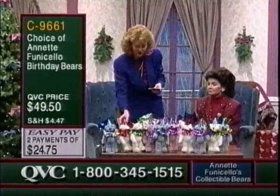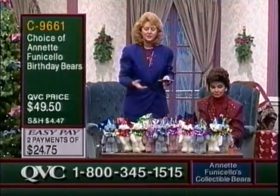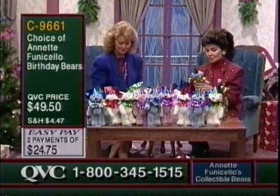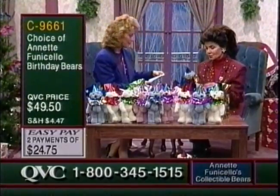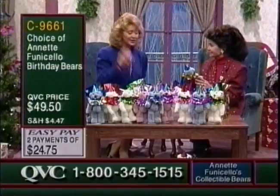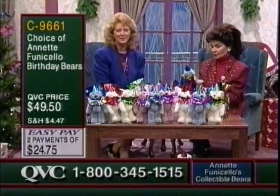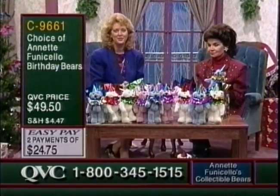These are darling bears. They're so cute because they're smaller, yet they're done in the same kind of quality as your larger bears. They're fully jointed, really very nicely done. You get the pin, you get the hat, you get the bags and all with the tissue paper. So just decide which birthday bear you want and put them on Easy Pay if you place your order with a credit card.